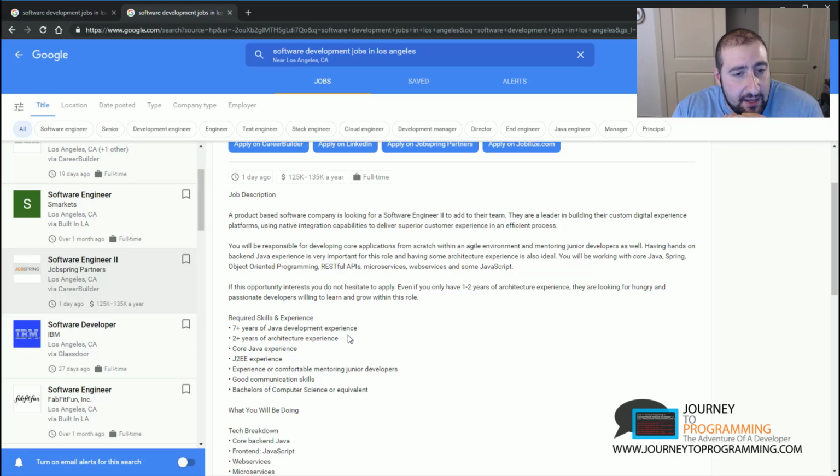So let's see, comfortable mentoring junior developers, Java EE. That's pretty standard. Yep. I think this is definitely a mid-level. As an entry-level person, you can apply to it. I think if you did, even if you got to the interview process, they're going to probably know that you may not be ready for a software engineer level 2 position, and maybe they'll move you down to a 1, and maybe they think you have a lot of potential and you can move into it within a year or two. I think you should apply to it.